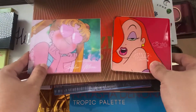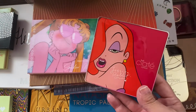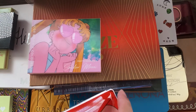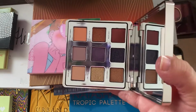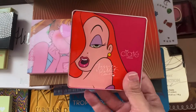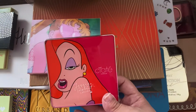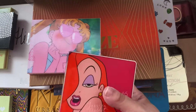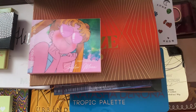Okay, and then we have the Siente London and Jessica Rabbit eyeshadow palette. I bought this a while ago when Siente had all of the Jessica Rabbit stuff on sale. I haven't touched it yet, but the collector in me, I needed to have this. Jessica Rabbit is one of my favorite characters of all time, so I bought it for that reason. So I am definitely going to keep it because, you know, the collector in me wants to keep it. So I'm going to keep it.